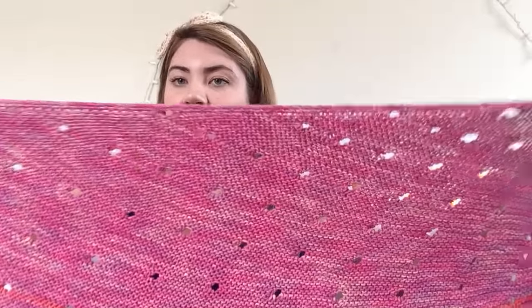So I'll block it really aggressively this way, but I don't think I'm going to really block it so much down. Maybe I will a little bit. I'll probably just smooth it, but I won't pull it. I don't even know that I'll use my wires on the bottom part.